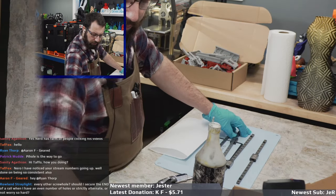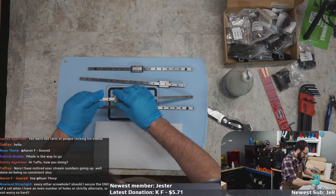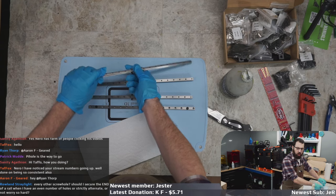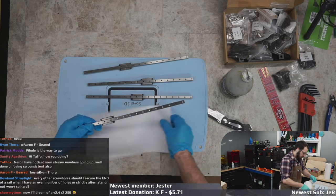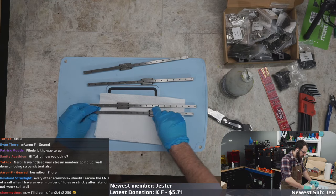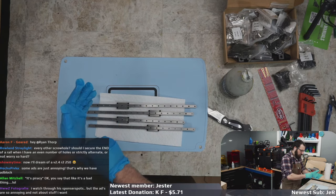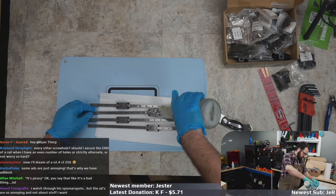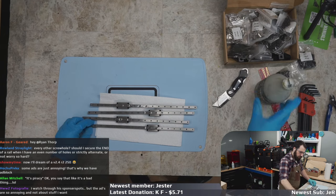Yeah, let's go overhead. So, LDO rails. I'm not concerned with the quality of these rails, put it that way. So if you can, depending on your rails, don't take the carriages off and reball them and whatnot. It's not like the old days. Most rails come pretty good. So I'm just going to give them a quick flush with ISO and then re-grease them and call it a day.